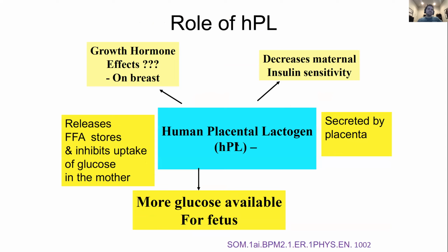HPL is not super important, but I just wanted to put it in here. It allows for more glucose availability for the fetus. That's primarily what you want to be aware of.